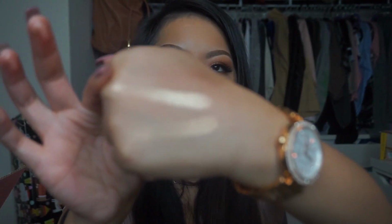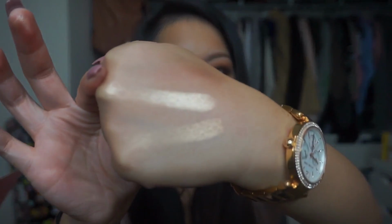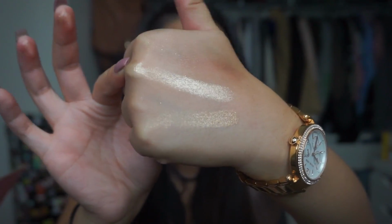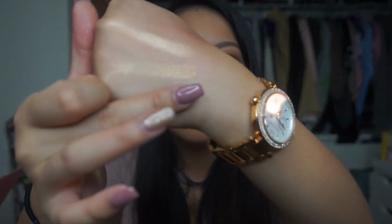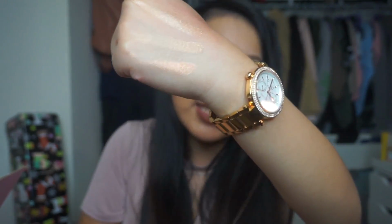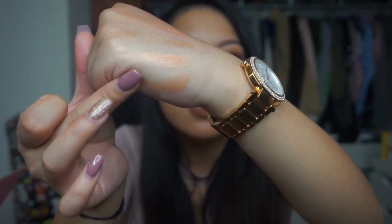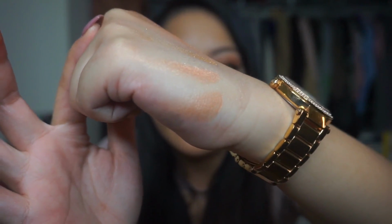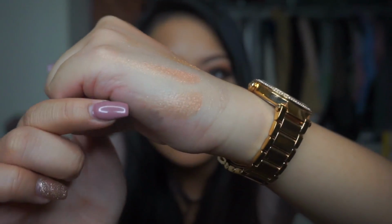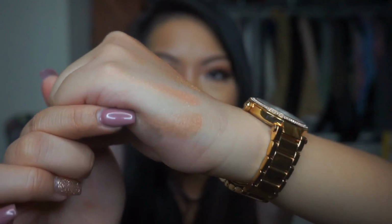I would say they're about the same in pigmentation. Again, they're not quite the same color, but they're both very good quality. And then I'm going to take Daydream from Anastasia, and Pinkies Up from Bad Habit. It's kind of a weird swatch right there. It's that one, and there's Anastasia, and there's Bad Habit.